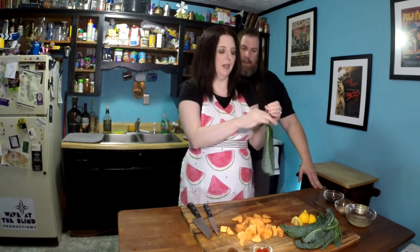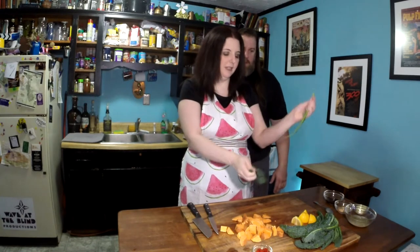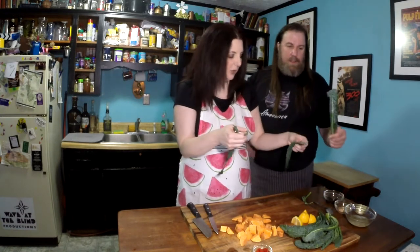So the way that we've watched tutorials say to do it is, and I'm going to get this started a little bit, you just want to run your hands down. And it kind of just strips right off the stem. That's actually different than how I do it, and that's better. Now, there might be a little bit left up here. It just depends on how tough that is. But that's still less to pull out than the entire stem.